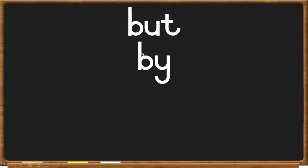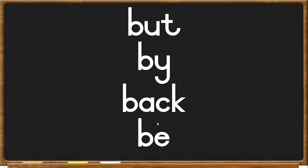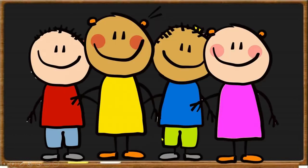So today we are going to look at our sight words, which are but, by, back, and be. We know these two are a couple and they say back, and be.